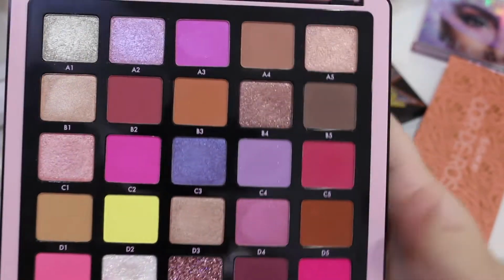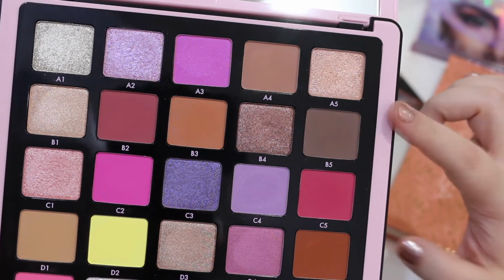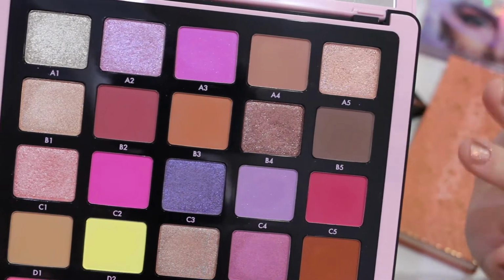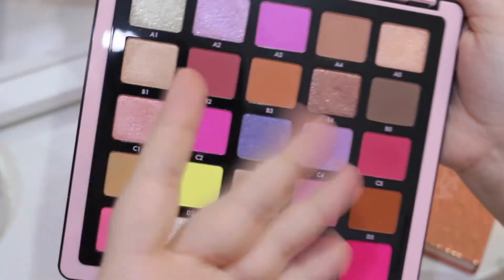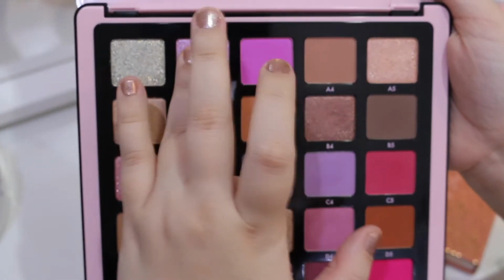Like, can you imagine this as a quad? I duped this for the Natasha Denona Glam palette, and I got an amazing look out of this quad alone. So if you have this, you might want to try it because it's really pretty. And I'm gonna do some swatches. Like I said, I'm gonna swatch some shades.